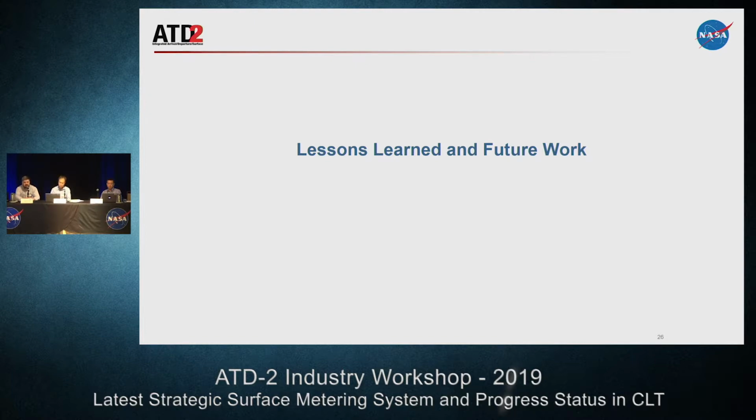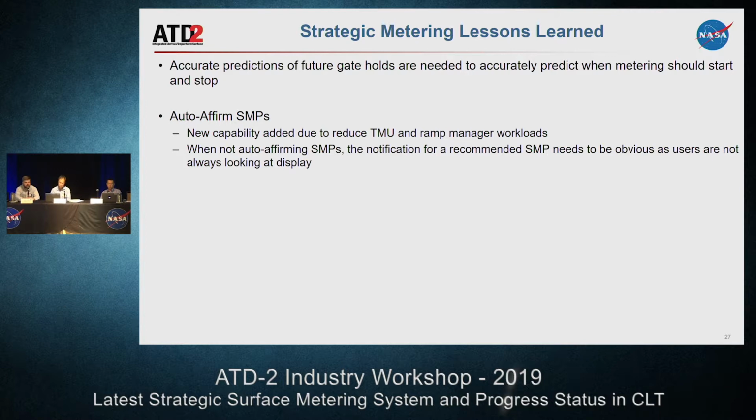So, some lessons learned and future work. We are seeing that the more accurate the EOBTs are, the better our predictions for the SMP start time are going to be. It's just another case where improved EOBT accuracy really helps. There's a session at the end of tomorrow on benefits of good EOBTs to surface metering, which has some interesting results. If we have uncertainty about our EOBTs, then we have to pad our schedule a little bit more. We can't get as much benefit because we don't know exactly when flights are going to push back. We have to run with higher targets.